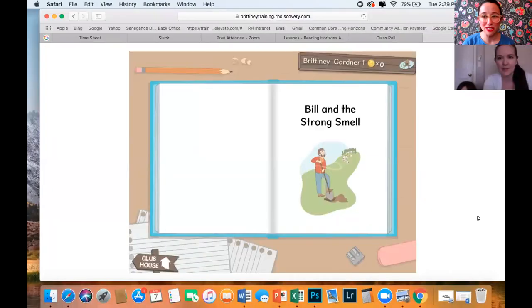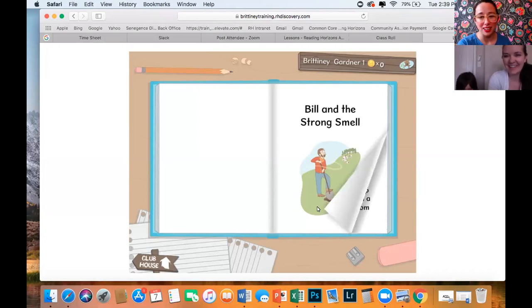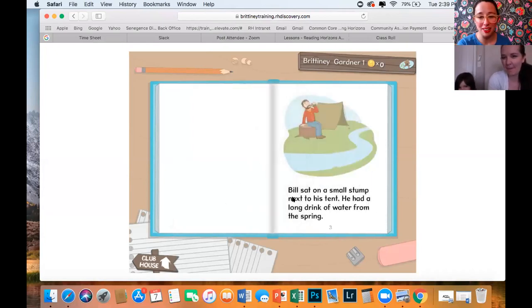Yay! All right. I love reading these little books. Me too. What's this one called? Bill and the Strong Smell. You're quick. Okay, let's read it together. Here we go.